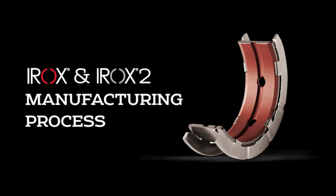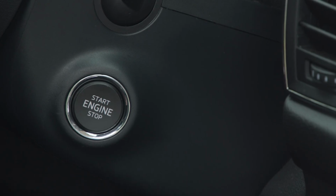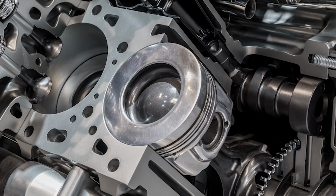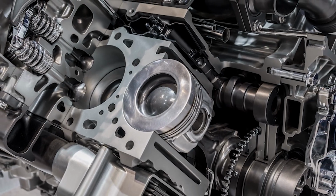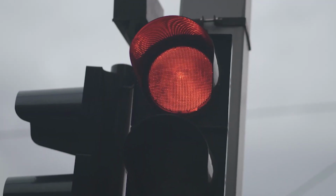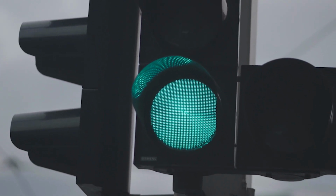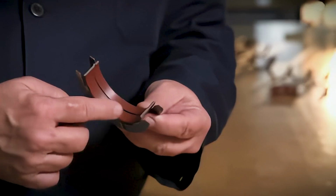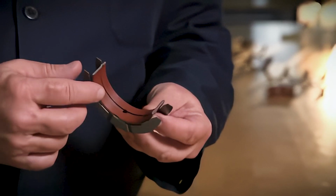Here is our innovative polymeric coating called IROX for engine bearings. This coating was developed to abate wear in start-stop and hybrid engines. When you pull up to a stop sign or a traffic light, and the engine will completely stop, it's on the restart, when you put your foot back into the gas, that the engine will restart. That's when bearing wear can occur in the most severe manner. So this coating was really developed in order to abate that wear in those situations.